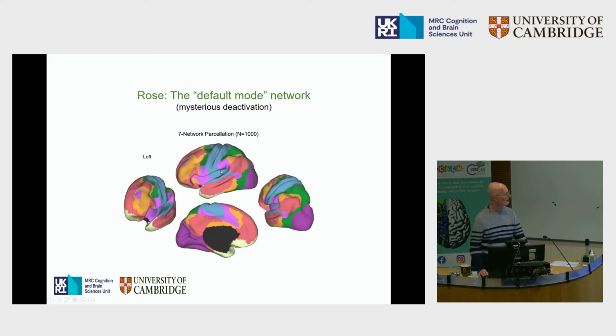Here's the whole brain coloured in different large-scale networks. And this rose colour, it's a great deal of the brain, and it's got a very mysterious property in most brain imaging experiments, which is that it turns off. You set people to do something, it doesn't really matter to a large extent what it is.